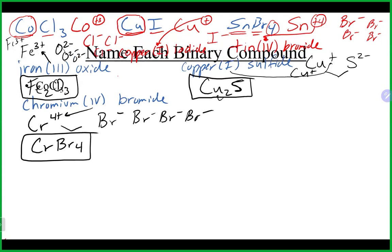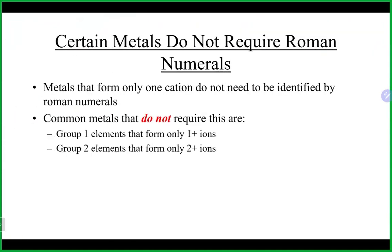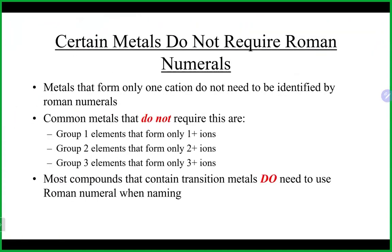All right, then let's talk about, this is just a summary here of what we just talked about. Again, group 1, 2, 3, zinc, cadmium, silver, no Roman numerals needed. Transition metals, and just to the right, do need Roman numerals, as we've been talking about.